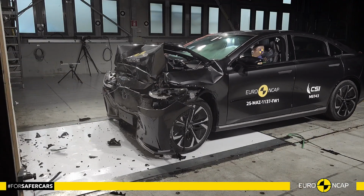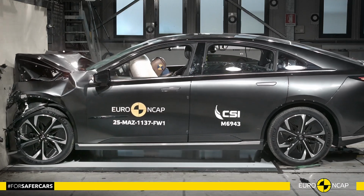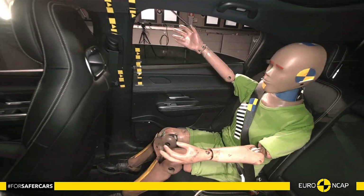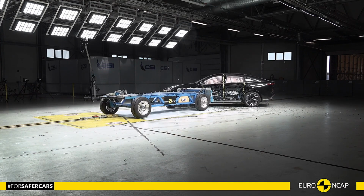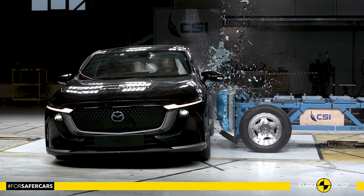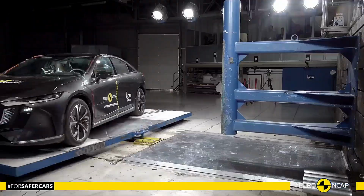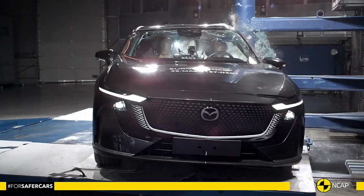In the full-width rigid barrier test, protection was good or adequate for all critical body regions of the driver and rear seat passenger. In the side barrier test, the Mazda 6e provided good protection to all critical body areas and scored maximum points. In the more severe side pole impact, protection was at least adequate for all critical body areas.